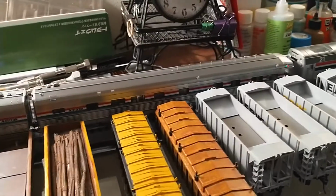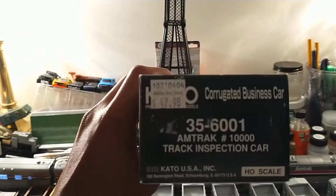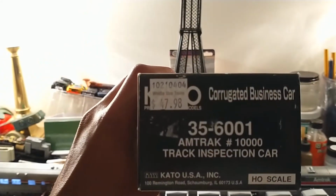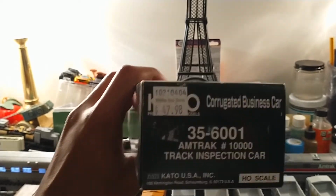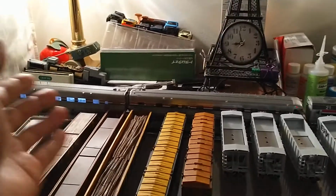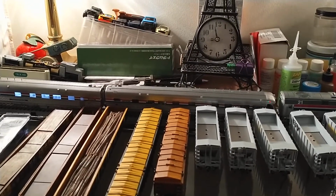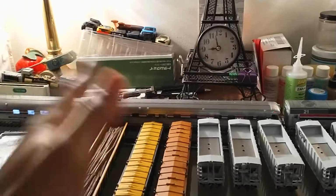Matter of fact, let me show you guys, because I have the box right here. Brand new from this shop. There is the sticker price from Whistle Stop Trains. I don't know what store that is, but that's the original price. Might as well say 50 bucks. Back in the day, 50 bucks for these cars was a lot of money, especially with full interiors and everything. Now the non-Amtrak versions of these are going for almost $200. That's insane. I plan on keeping both of these cars, and I will be adding lights to that one eventually, but I just wanted to share that with you guys.